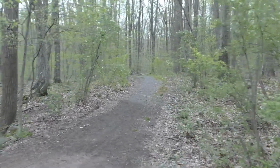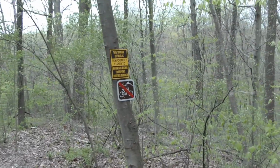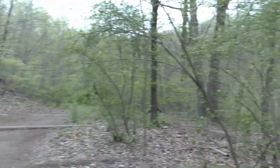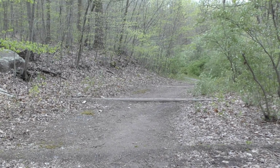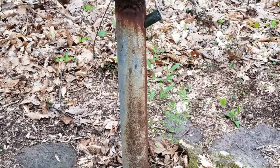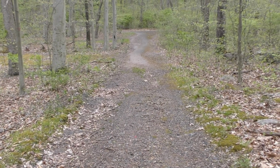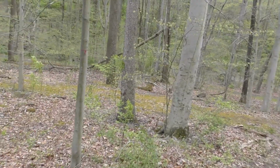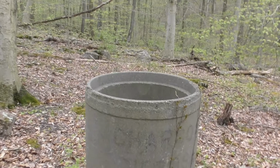So, surprisingly, this is a pretty wide trail through here. One thing that I did take notice, I know no mountain bikes on this particular section of the trail for whatever reason. I guess they were having problems with the trail getting damaged and stuff, so hiking only. And following that one trail coming down here brings me back down to where we started from, before we took a walk up to the dam breast up there.